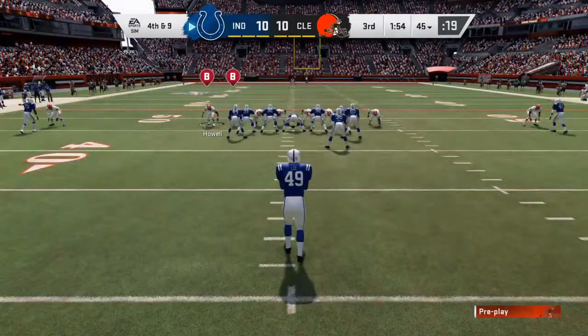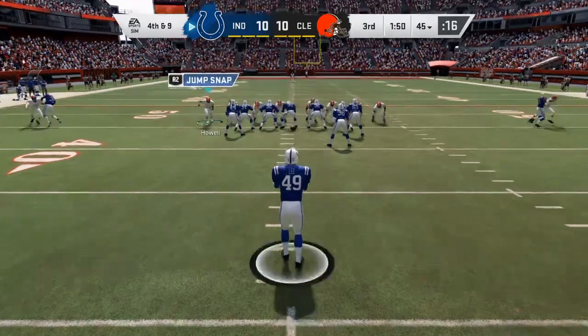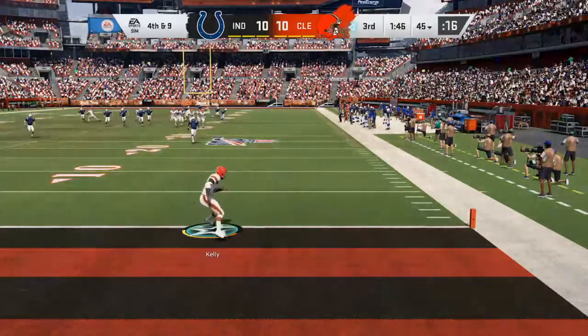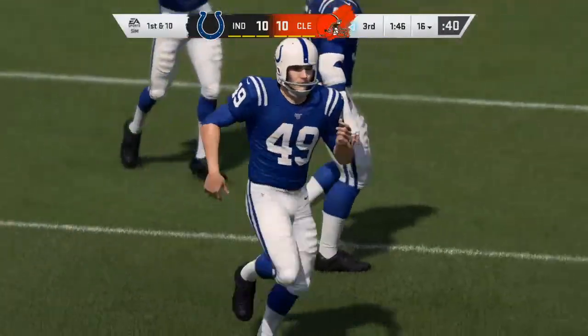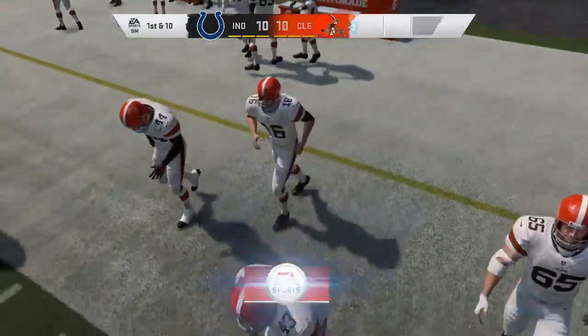The Colts send out their punter. And surprisingly, this is the first punt of the game for either team. He gets this away. It's a good one, drawing toward the sidelines. And this will be up to the ruling of the side judge here. He says it crossed out of bounds at the 16-yard line.